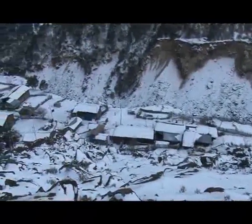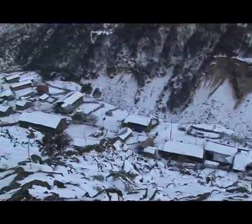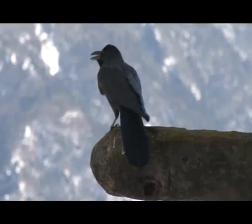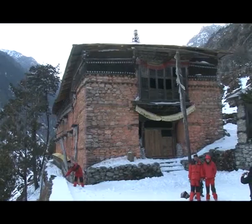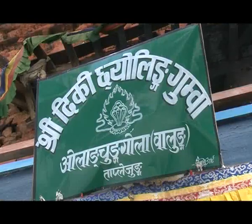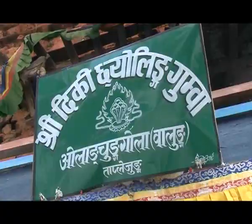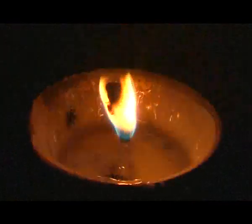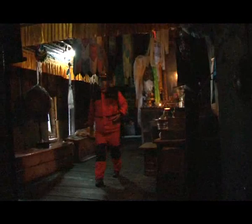There are around 45 houses, and all the residents are Sherpa people. A special attraction of this place is a 465 years old monastery, Dikicholing Gumba, which is believed to be the second oldest monastery of Asia. Inside this Buddhist monastery, you can observe ancient art and examine a very rare gold-written manuscript.